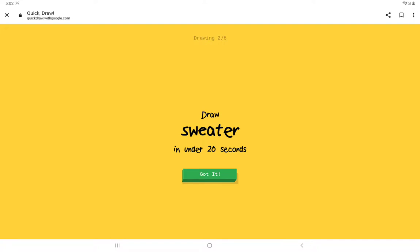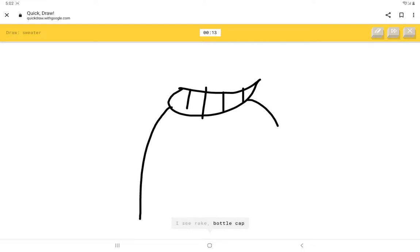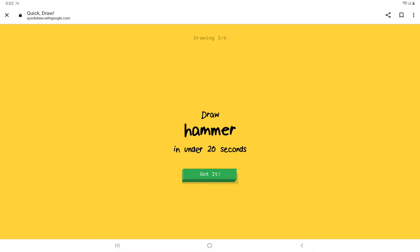Guys, how do you draw a sweater? It's so hard. I see canoe. I see mouth. I see rake, or bottle cap, or birthday cake, or harp, or mug. Oh, I know, it's sweater. Phew, I got it. Gosh.